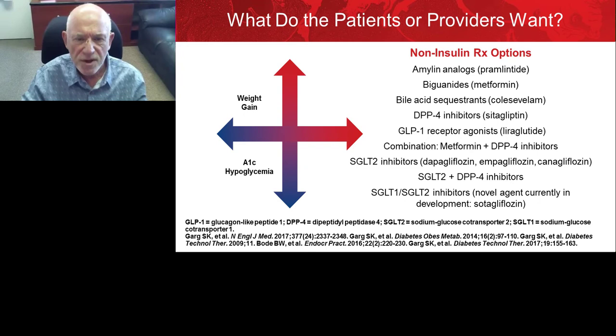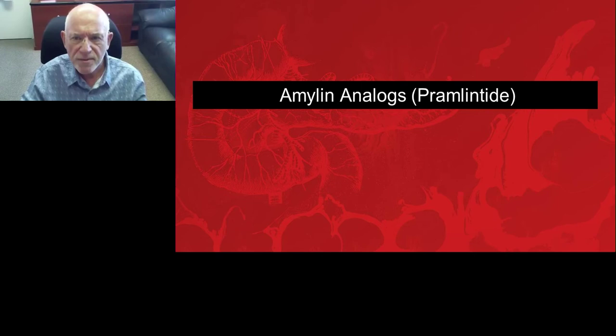So what do the patients and the providers want from adjunctive therapies? Essentially, what you want to do is to optimize the glycemic control, get the A1C down to the 7% range, or if possible, even better, but without hypoglycemia, and particularly without severe hypoglycemia. Intensive insulin therapy is often associated with progressive weight gain, which you do not want. So these adjunctive therapies are therapies that can be used together with insulin to hopefully achieve some of these goals.